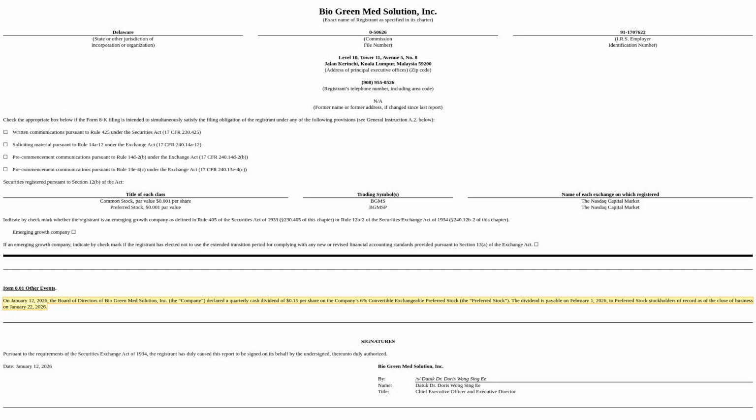Looking at the bigger picture, especially considering the company's common stock symbol is BGMS, and they trade on the Nasdaq Capital Market, this dividend payment on their preferred shares might be a way to attract and retain a specific type of investor who values regular income. It doesn't tell us about their revenue growth or profitability on the common stock side, but for the preferred class, it is a concrete benefit.